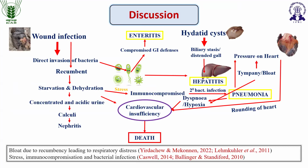Now coming on to the discussion. The wound infection led to direct invasion of bacteria, and it could also lead to recumbency of the animal, which led to anorexia, starvation and dehydration, and made the urine more concentrated and acidic, which precipitated the calculi. The calculi might have started to form months ago, but this exaggerated the formation of the calculi and led to nephritis also.